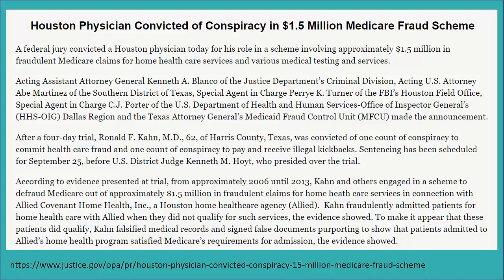Now, this next physician, this is unrelated to the previous 2, is a Houston physician that was convicted by a jury for his role in a scheme involving about $1.5 million in Medicare fraud and claims. This one involved both home health services, but also facet-joint injections. So this is kind of a mix of a case. The part I wanted to point out was the role of the facet-joint injections.